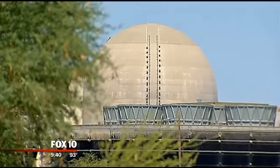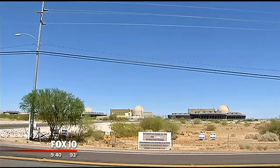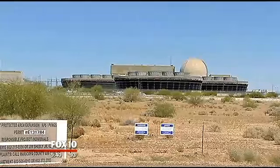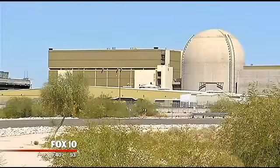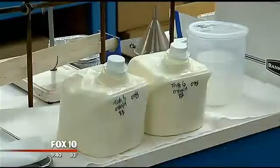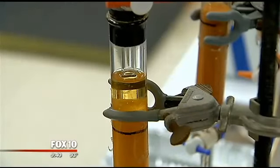But one of its biggest responsibilities is monitoring radiation levels outside Palo Verde nuclear power plant, the largest nuclear energy facility in the United States. All of the testing typically is done just as a constant monitor to make sure that there's been no releases from the nuclear power plant. Water, air, soil, even milk from around the power plant is tested regularly. We rarely see anything of significance, but that's a good thing.